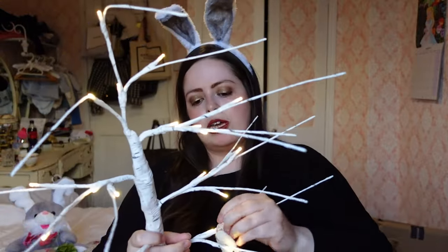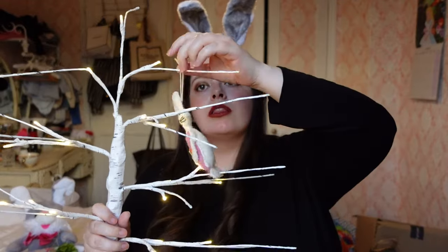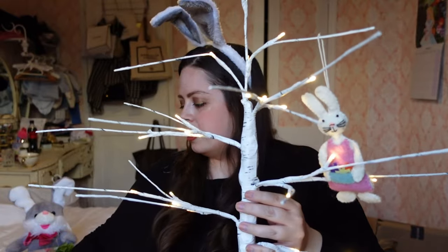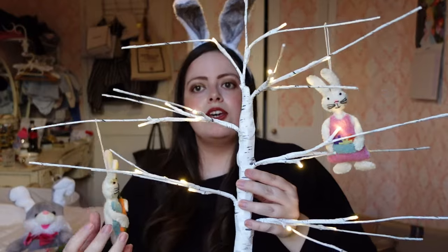So I'm going to try and get them on this tree. I think quite high up because they're quite big. Nice. I like it. There's her. Let's put him up somewhere. Let's put him here. I think that is cute so far.